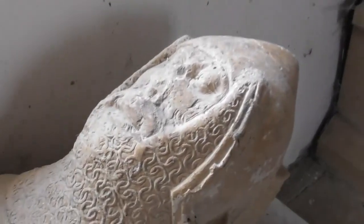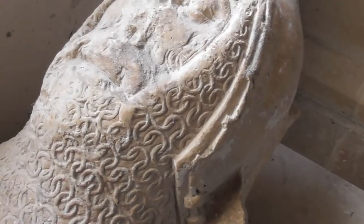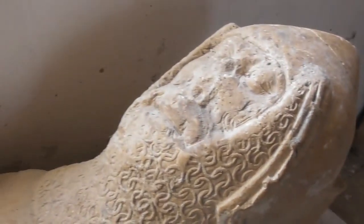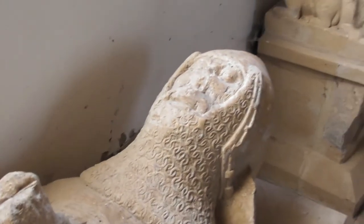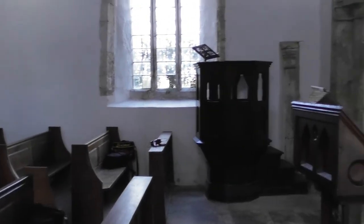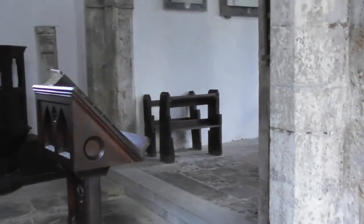I absolutely love the carving in this. It's so amazing. All the chain link. There's one for you, Louise. You like your chain link. So yeah, what we'll do is we'll get packed up in here, see what evidence we've got when we get home, along with the other churches that we've been doing.